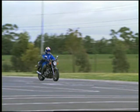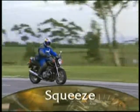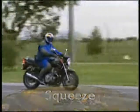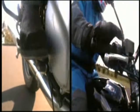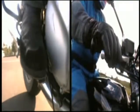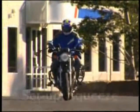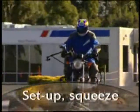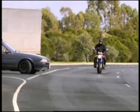Now comes the second part of good braking, the squeeze. Progressively squeeze the brake levers, gently at first, then gradually harder and harder to stop the bike. The front and rear brakes work powerfully together to slow the bike safely. We'll look at the parts one more time. Set up, then squeeze. Good riders will brake like this every time they brake, so good braking becomes a habit. Good braking habits will help you in an emergency.